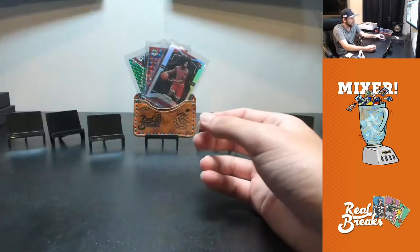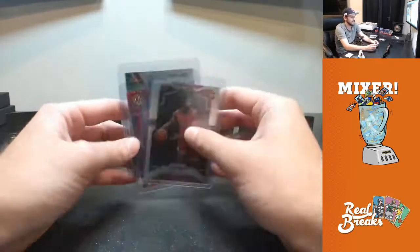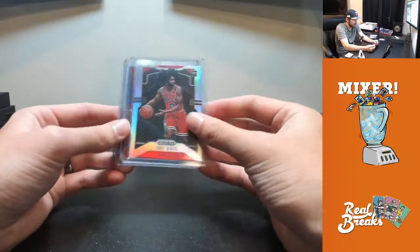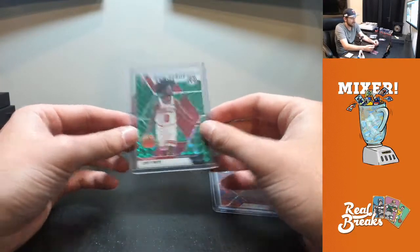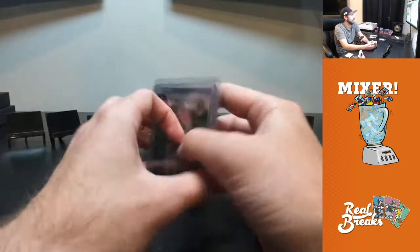Nice card there. And your monument hits on the break this time around. Kobe White, Prism Silver, Reactive Blue, and then a green mosaic debut. Bulls on those to Sean Beiswinger.